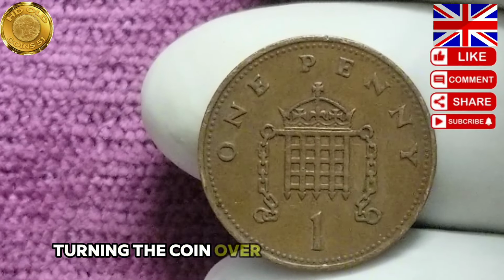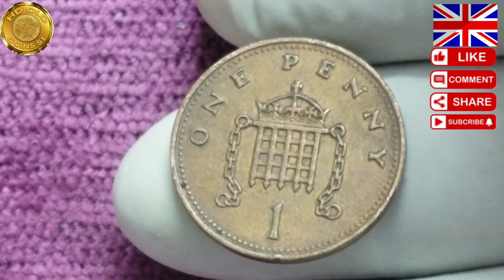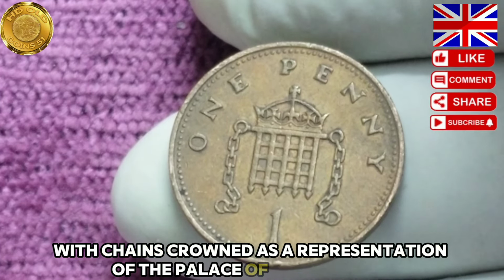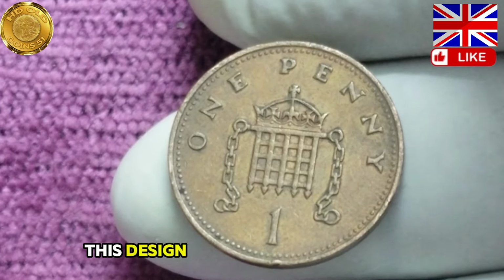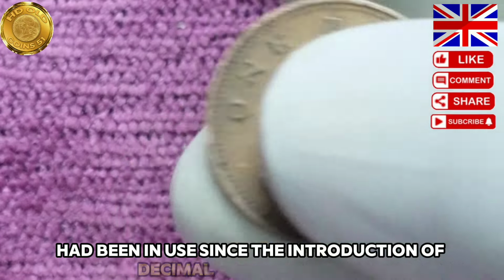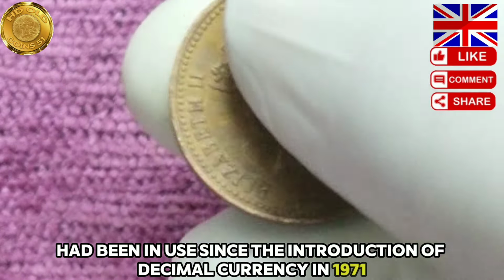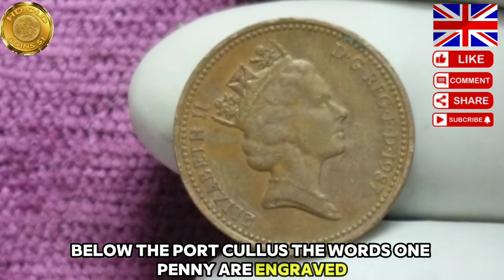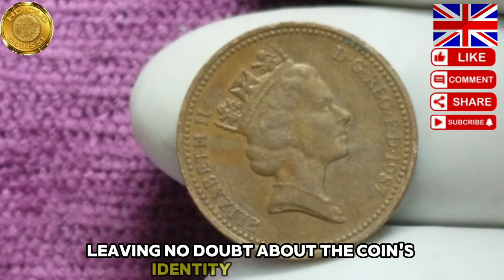Turning the coin over, we find the reverse design. The portcullis with chains, crowned, as a representation of the Palace of Westminster. This design, created by Christopher Ironside, had been in use since the introduction of decimal currency in 1971. Below the portcullis, the words "one penny" are engraved, leaving no doubt about the coin's identity and purpose.